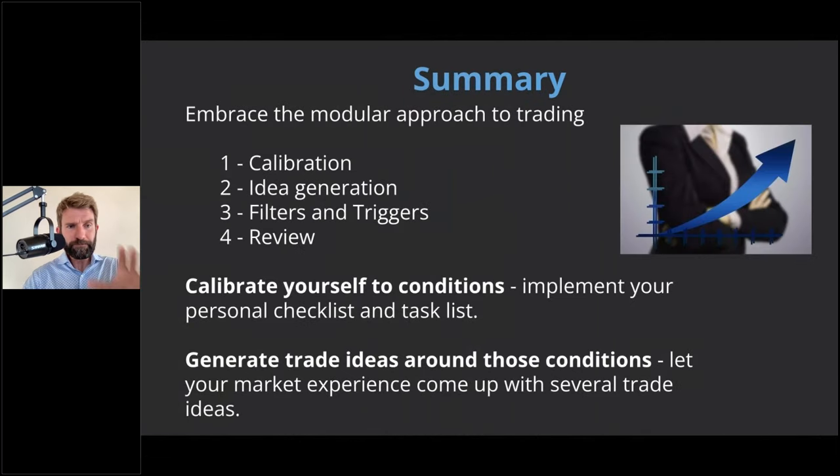All right, so let's think of the summary, what we've got here. Embrace that modular approach to trading, okay? Calibration, calibrate to conditions. So, so important. Hopefully, I don't need to convince you of this. If the conditions are just range bound, you're looking for trend, you're going to get nailed.